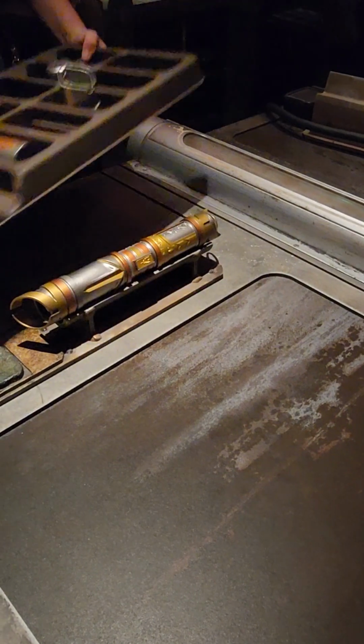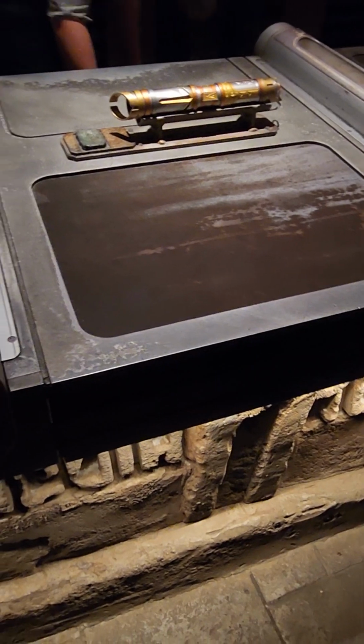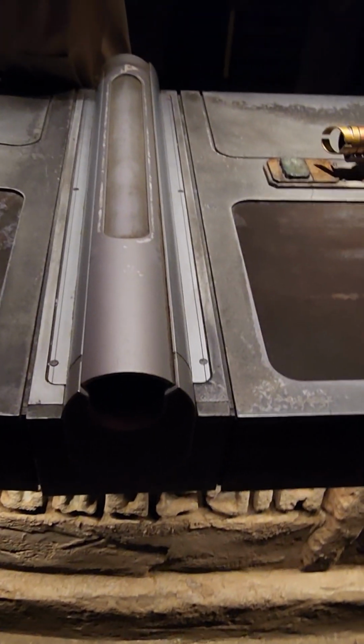Join us with your hand on the trigger. Focus on that, Adam. That's the cylinder they were talking about. Do you feel a call to the dark side?